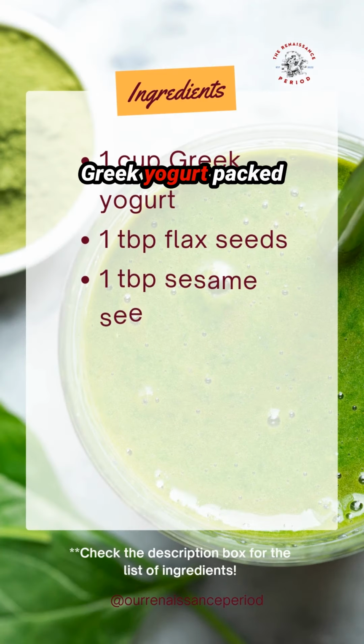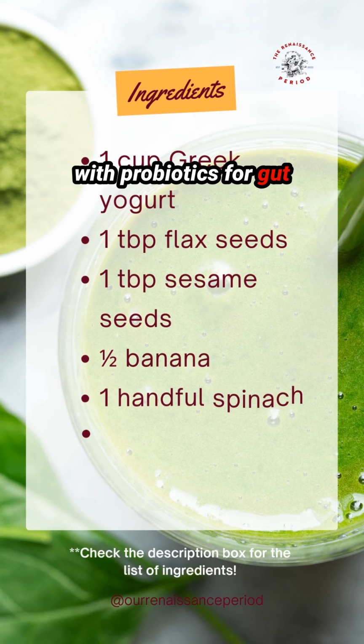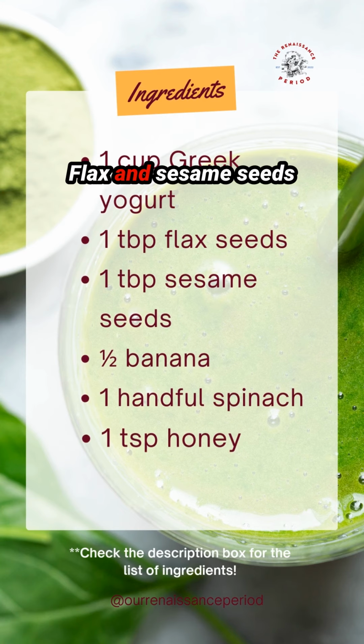We've got Greek yogurt, packed with probiotics for gut and hormone health, flax and sesame seeds to support different phases of your cycle, and some spinach for that extra boost of iron and magnesium. This smoothie is all about giving your body the support it deserves.